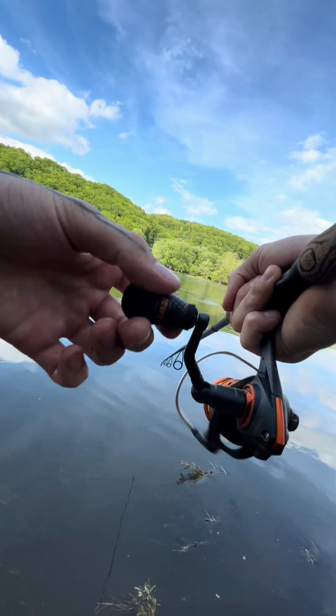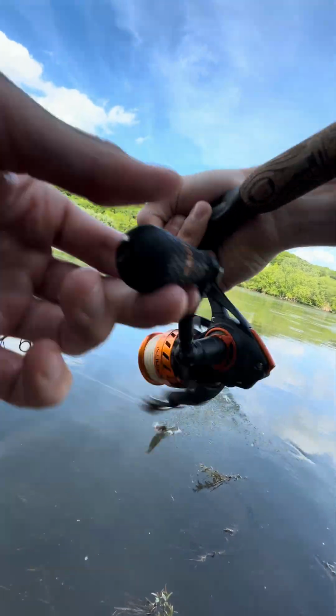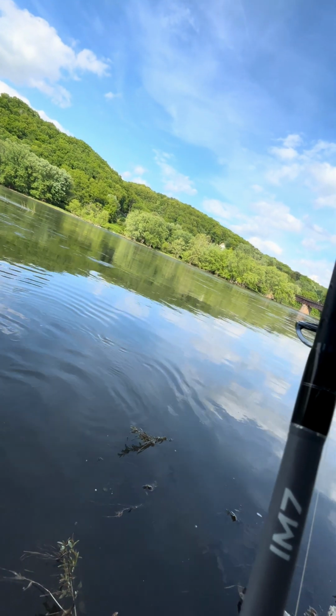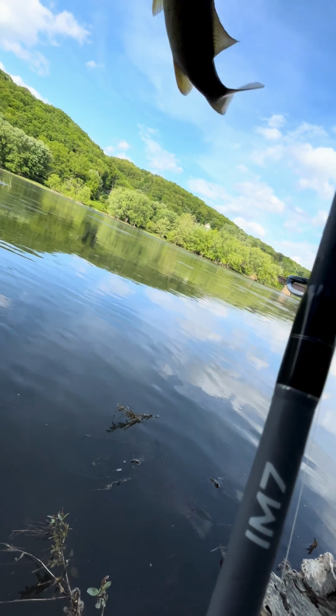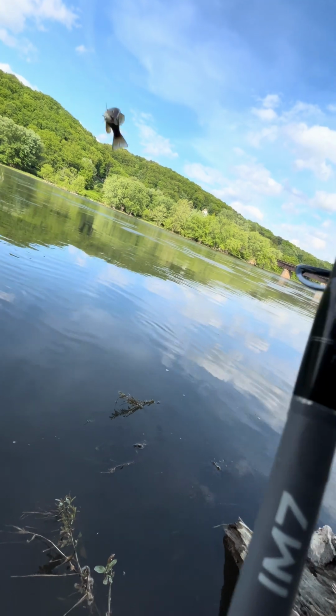Missed that one. There we go. It's like bluegill fishing at this point. We need the bigger one. We need it. Send me. Ah, his gill plate just cut me. Yeah. Well, maybe not. Almost, though. Send me your master.